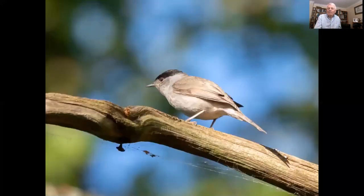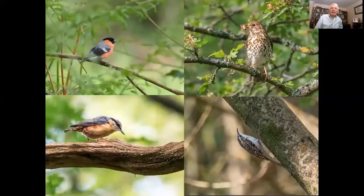You get bird life. This is a blackcap taken on one of the trees in Bookham Common. The other birds that you'll find there, and here is a selection. You've got bullfinch. You've got a young thrush there with food. You've got a nuthatch. And you've got a treecreeper at the bottom right that I hadn't seen before. All these were taken on Bookham Common in the last few weeks.